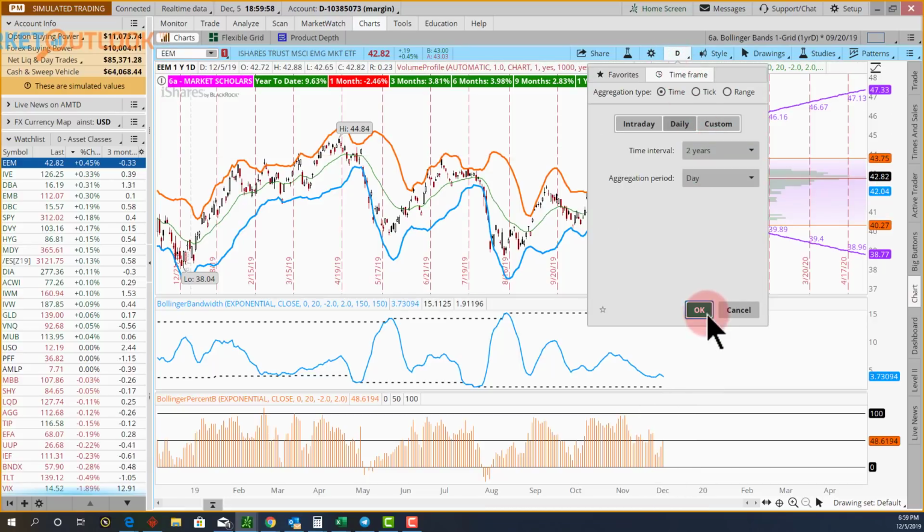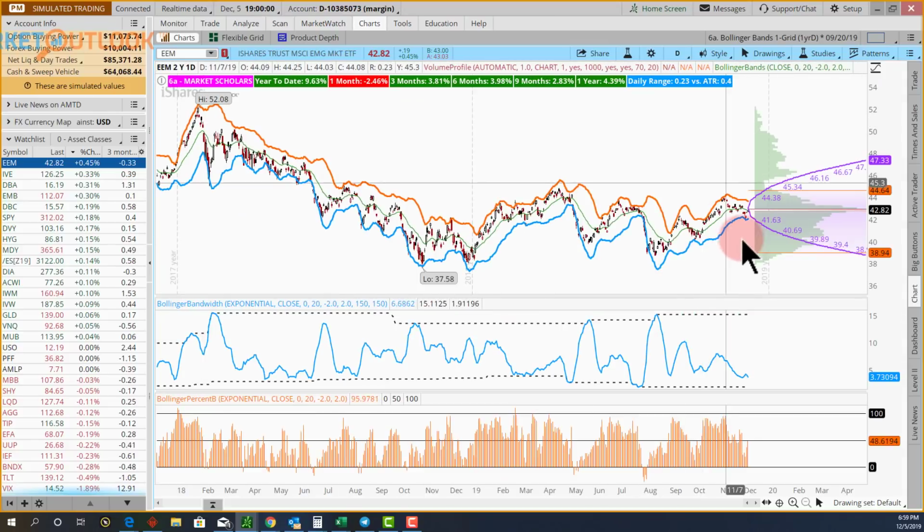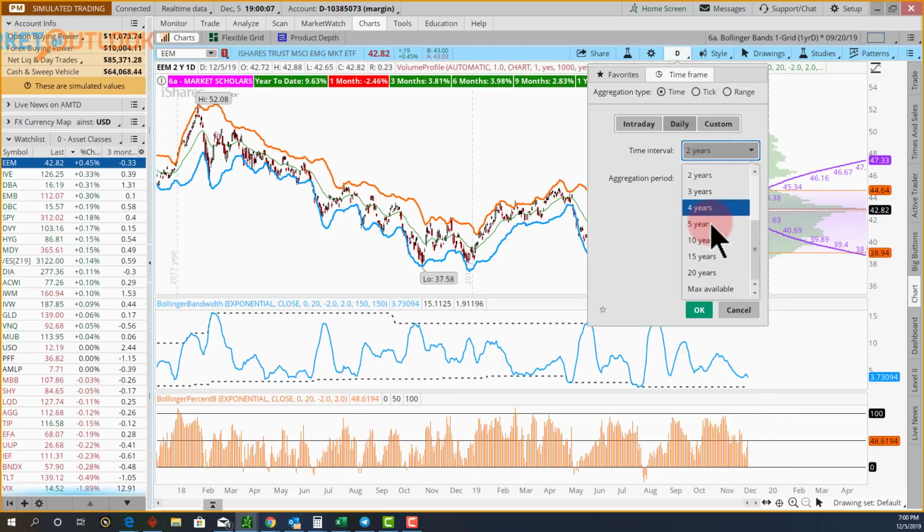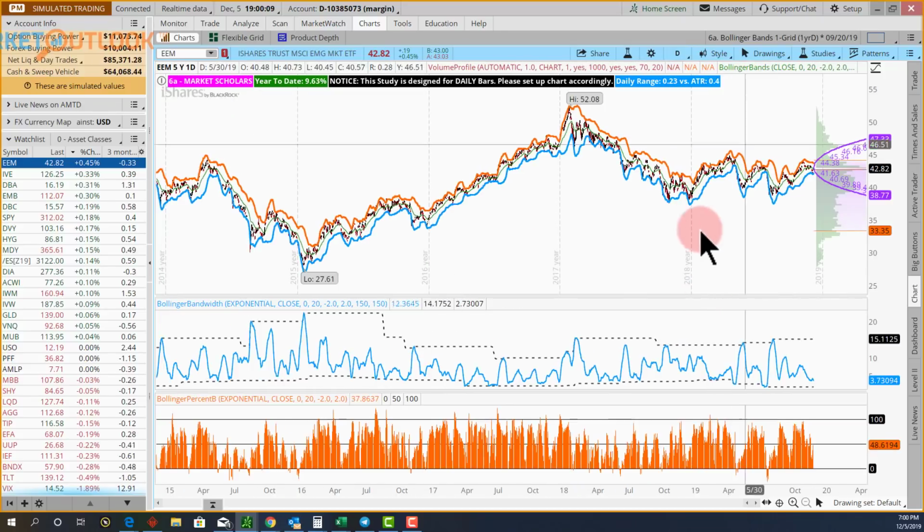Remember, EEM peaked in early 2018 way up here. So you can see, if you break 44, there is very little volume over the last 2 years up in that area. You put it in even more context here.